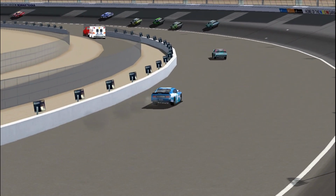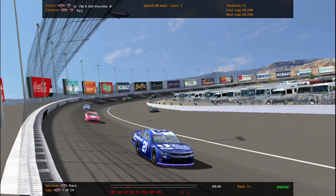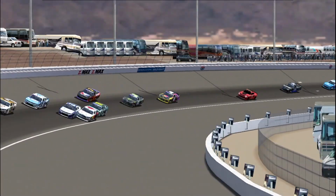You okay? Oh yeah, it's in park, okay. I might be able to get it to pit road here. A bunch of drivers involved in that one, and it's the big one here early on.